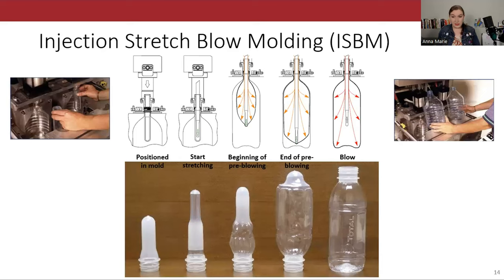Here you can see the progression of a PET preform all the way to the final bottle. These pictures were taken by removing the plastic at different stages of the blowing process. Remember that in real life, the process takes place over a few seconds. The advantage of ISBM is that it involves no flash trimming.